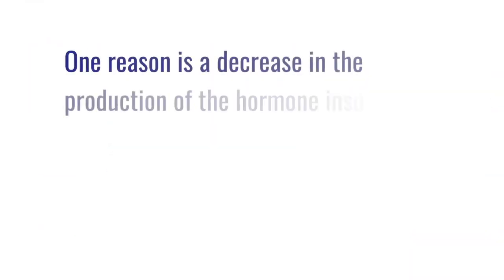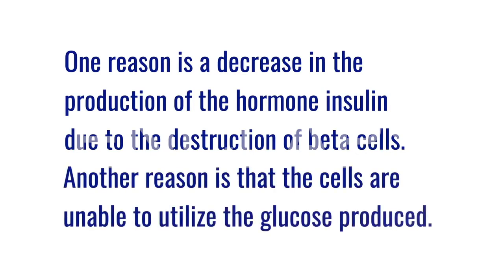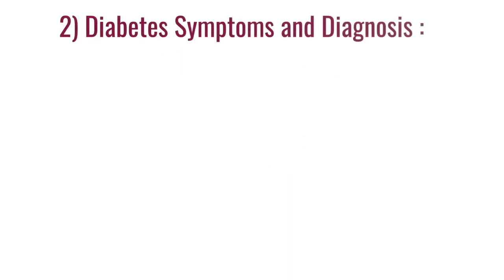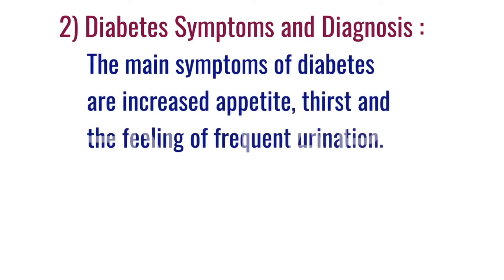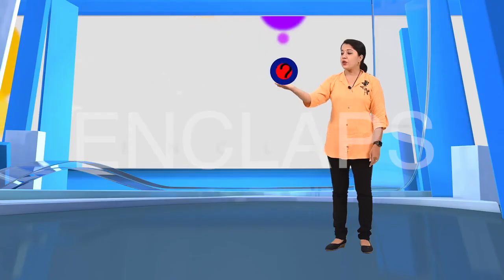See if you can explain these indicators now. Causes of high blood glucose level: one reason is the decrease in the production of hormone insulin due to the destruction of beta cells. Another reason is that the cells are unable to utilize the glucose produced. Diabetic symptoms and diagnosis: the main symptoms of diabetes are increased appetite, thirst, and frequent urination. Diagnosis can be made by a blood test that helps to determine the exact level of glucose over an interval of 3 months.